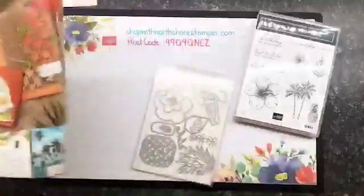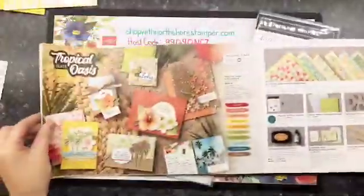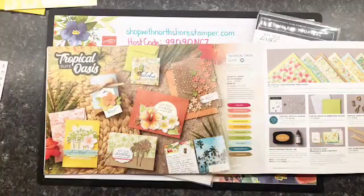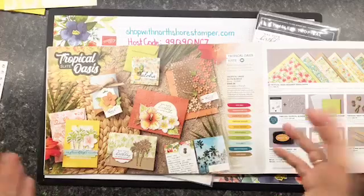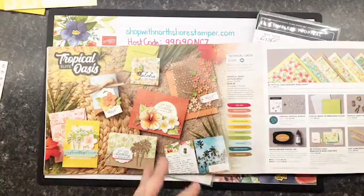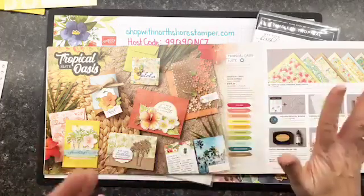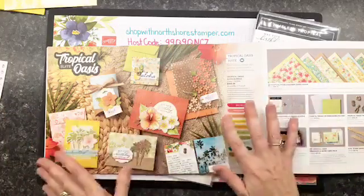Now, one of the cool things about being a Stampin' Up! Demo is when we get a new catalog like this and you sit there and you're like, oh my gosh, I love this. How did they do that? How did they do that? What Stampin' Up! does is they actually give demonstrators this kind of document that goes through the whole catalog and tells us what the supplies were. It's super cool. Hi, Natalie.